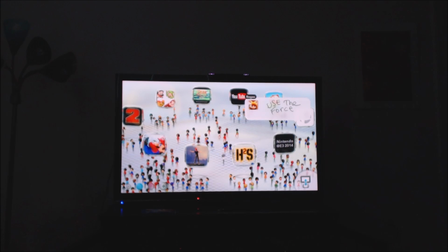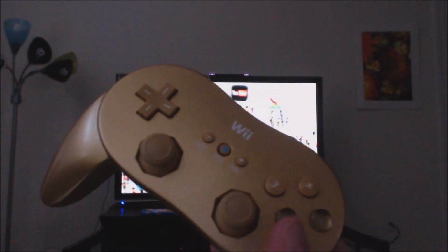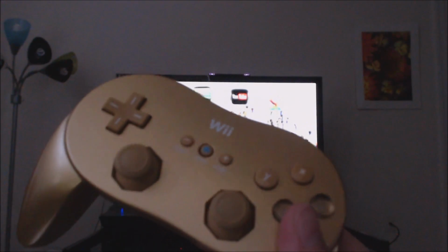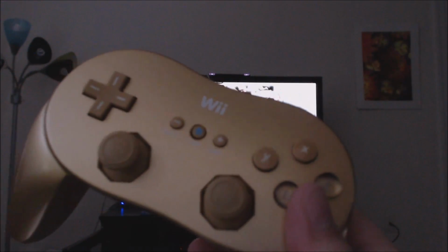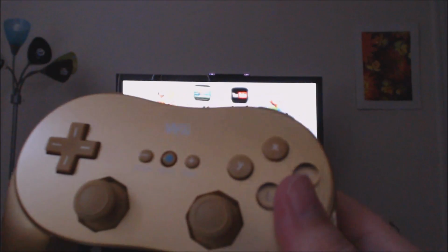In addition, there is the classic controller for the Wii, which does function with some Wii U games. And of course, you need this to play Virtual Console games that are on the standard Wii. So if you were to switch the system into Wii mode, which I'll get to here in a moment, you would need this to play things like the SNES or N64 games, and a few other systems as well.